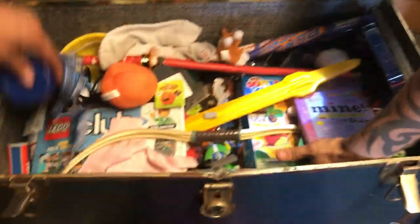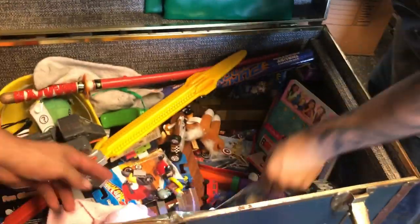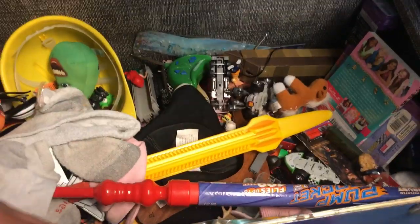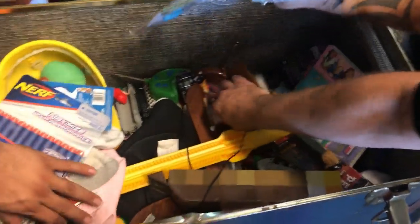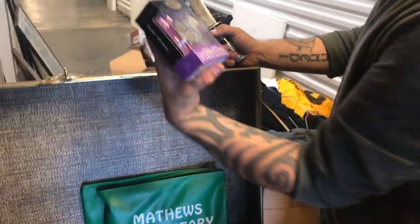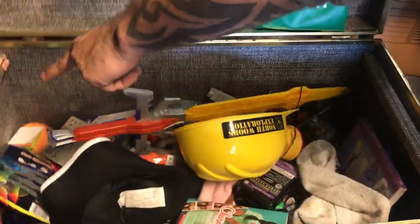Oh, look, Nintendo. I love Nintendo stuff. Angry Birds, I had that game. Look, Yoshi. Got new Pez in here. Pirates of the Caribbean, Angry Birds. So this just looks like a random toy box, but it's got some cool little collectibles in it. Some Nerf stuff, and all these are new. Mario Kart. What is this? Some kind of puzzle. Wreck-It Ralph. I like Wreck-It Ralph.